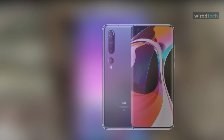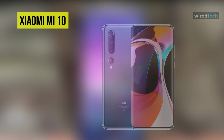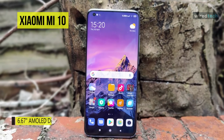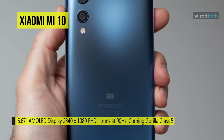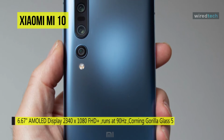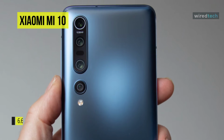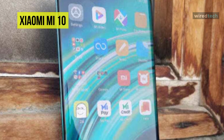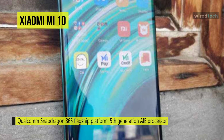Meet the all-new Xiaomi Mi 10. It has a 6.67-inch AMOLED screen and is sharp enough with Full HD 2340 by 1080 resolution. The display also runs at 90 Hz, which is a big trend right now. You can experience extreme power and efficiency with the latest LPDDR5 RAM and UFS 3.0 ROM technology, powered by Qualcomm Snapdragon 865 platform with 7nm process and up to 2.85 GHz clock speed.